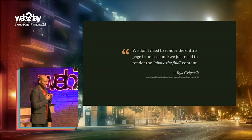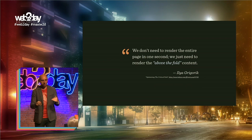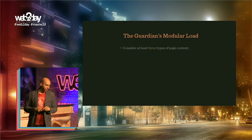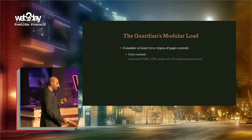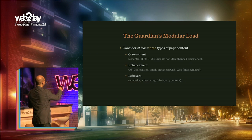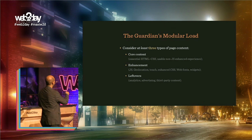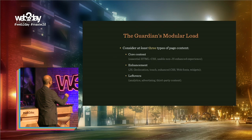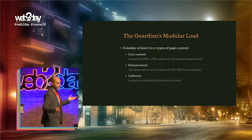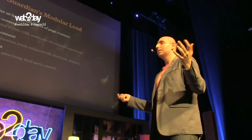Right. So now the thing is, we don't need to render the entire page in a certain threshold. We just have to start rendering it as fast as possible and show the content above the fold as fast as possible. So they separated the full content into 3 parts. Core content, as we described, enhancement, and leftovers. Core content is HTML, CSS, basic stuff. Usable non-JavaScript experience. Enhancement is web fonts, widgets, images as well. Enhanced CSS, touch, geolocation, and JavaScript. And leftovers are things that most people don't care about at all, right? Advertising, third-party content, weather widgets, and analytics and stuff like that.